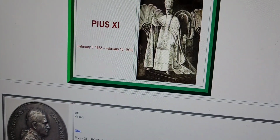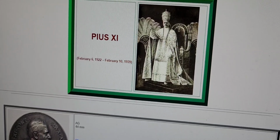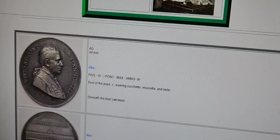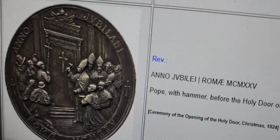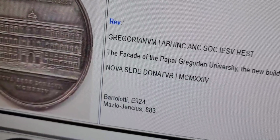Now, there were a lot of different medals commissioned by popes of today and popes of yesteryear. This Pope Pius the 11th was from 1922 to 1939, and here are a multitude of different medals you can collect on this various pope. And you can see a lot of different designs, really, really interesting. And these are all mainly for the 20s and 30s. So let's go ahead and take a look. And here's Pope Pius the 11th opening up the holy door. They do that with a hammer, which is quite interesting.